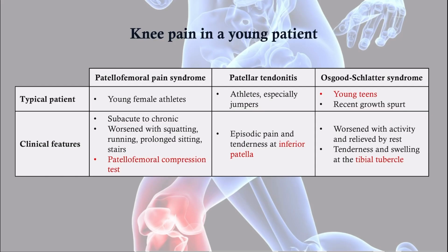So here's a comparison of three things that can cause more of the anterior or inferior knee pain. Patellofemoral pain syndrome we talked about, that's going to be young female athletes. The patellofemoral compression test is great for that, and I expect you would get told that on your exam. Another thing you could be told is that it's worsened with squatting.